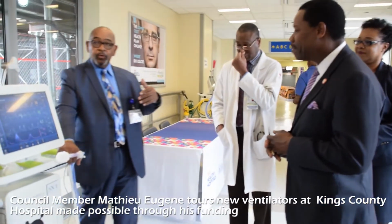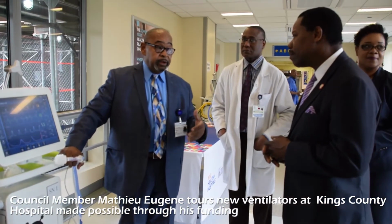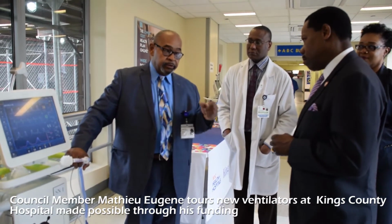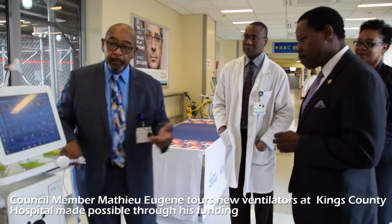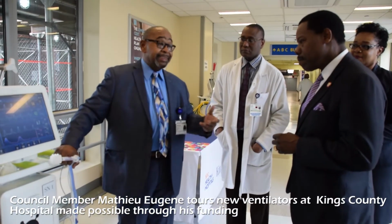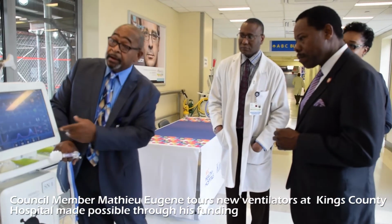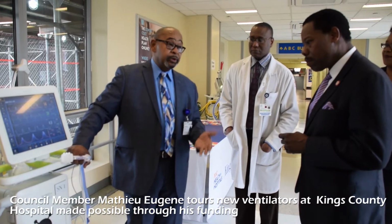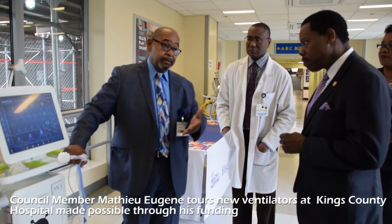We can do something called volume-targeted ventilation. Okay, most neonatologists use pressure-targeted ventilation, but if they wanted to target a specific volume and deliver that to the baby, this machine is capable of doing that as well. We call it leak compensation. You see this says 5% there? This machine will compensate for leaks up to 60% and still guarantee that the baby gets the volume, the amount of air that's set.